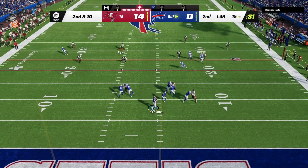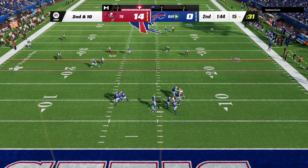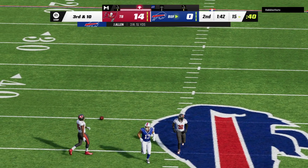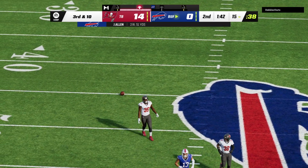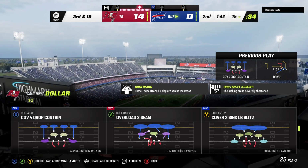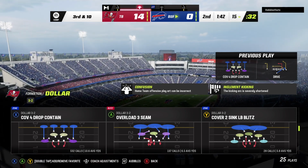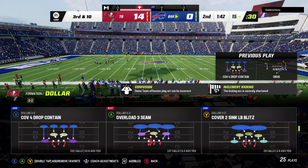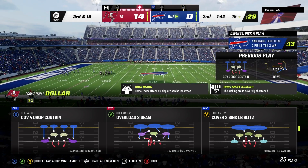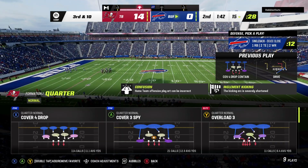On 2nd and 10, Allen. He'll air this one out deep for Davis. And he bats it away, and it falls down incomplete. One thing that offensive guys stress when they throw the deep ball, you're just counting on your receiver to find it, adjust before the defensive back can get his head around. In this case, though, the DB matched it move for move and knocked it away.